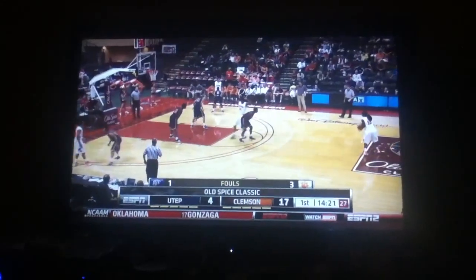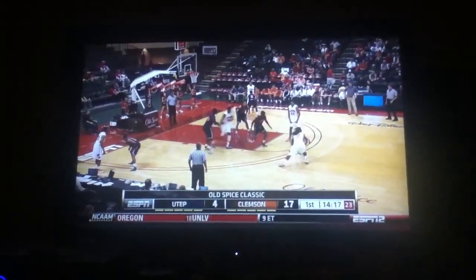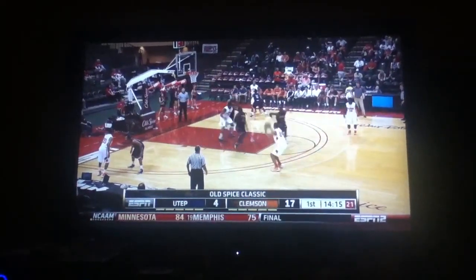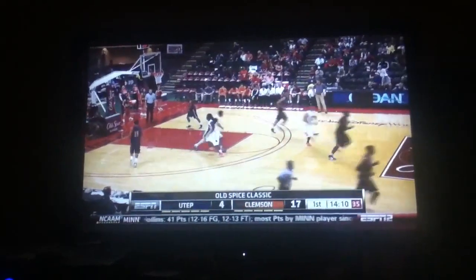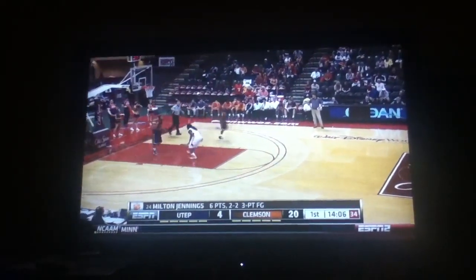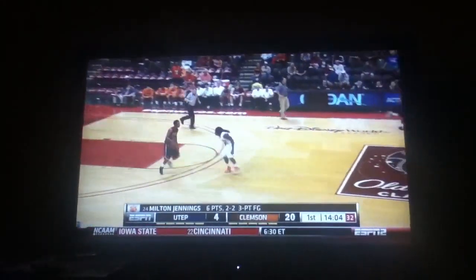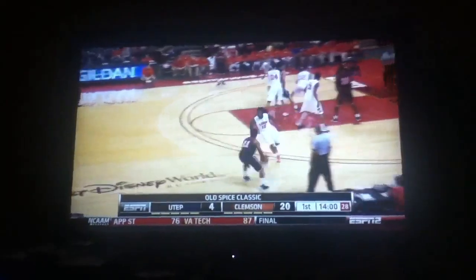Let's see what happens in the middle of the floor, because you see in each corner they're being guarded man-to-man. So it's 3-on-3 in the middle of the floor. Jennings buries a 3. These are the shots Oklahoma did not make last night. It allowed UTEP to climb back in that game. So let's see what Tim Floyd does in terms of adjustments.